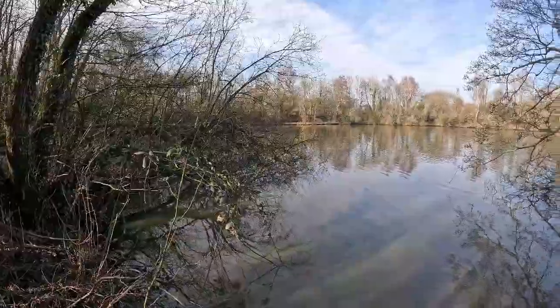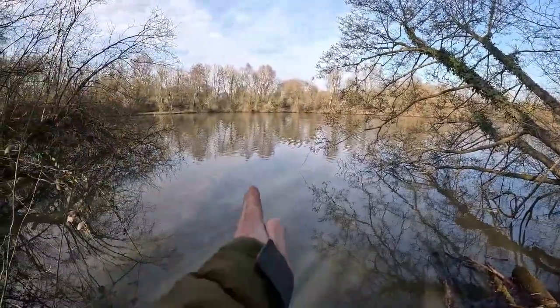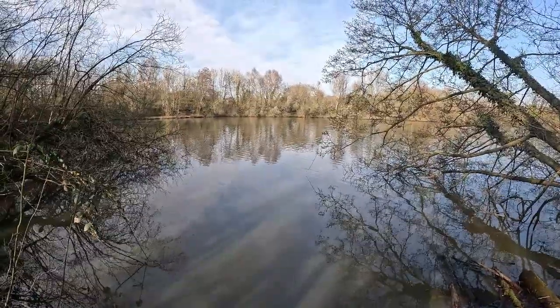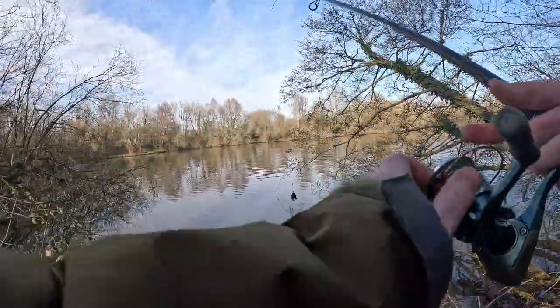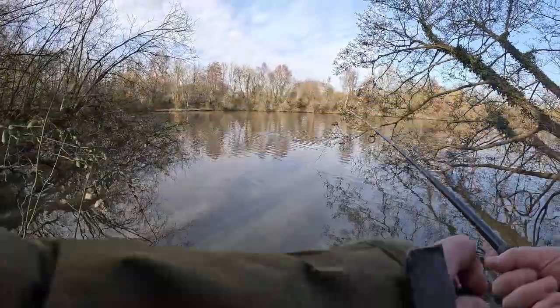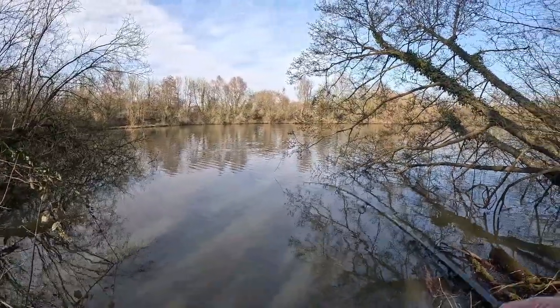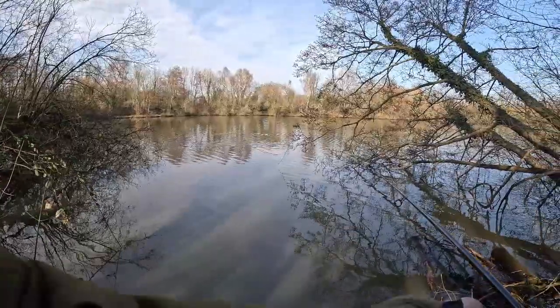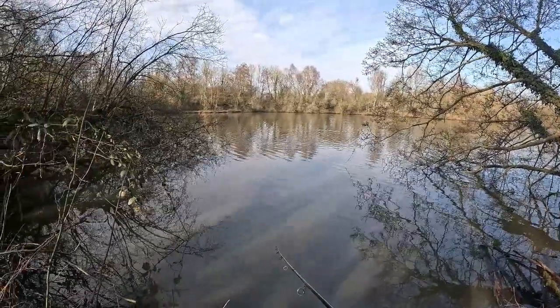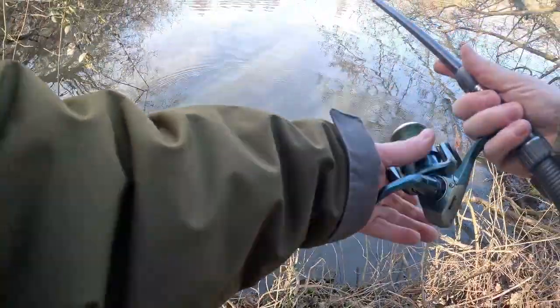So look at this, fallen trees in the water. It looks fantastic. Let's get the lure out there. This feels like the best chance I've had today. I'm still a beginner fishing the rivers. Fishing lakes, I feel a bit more confident.